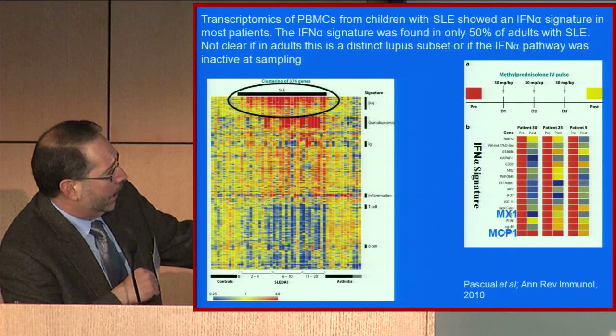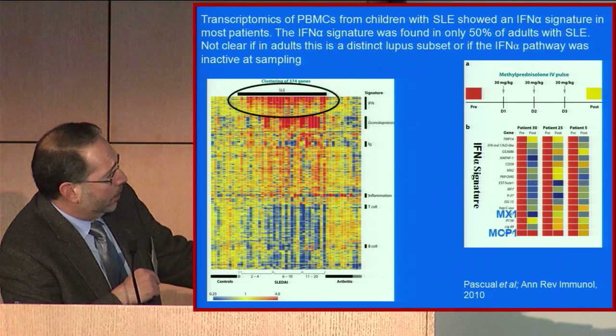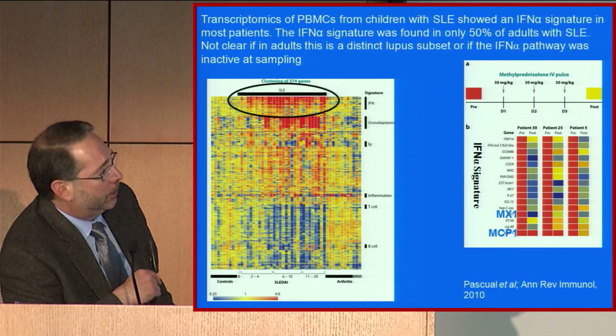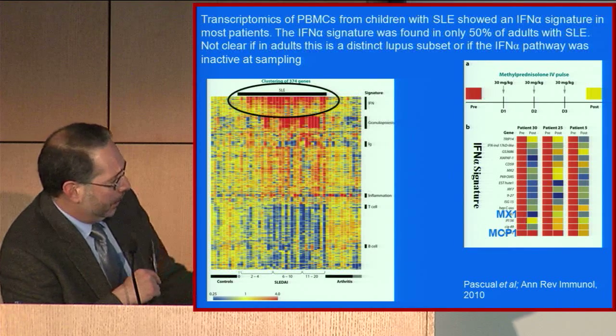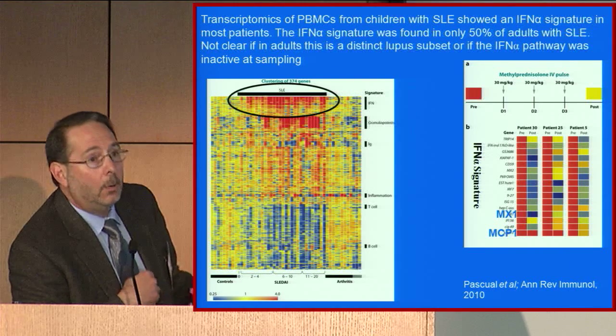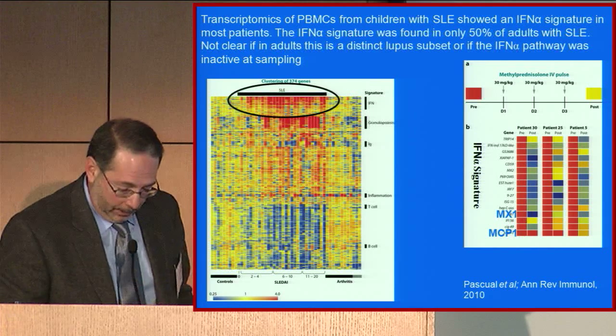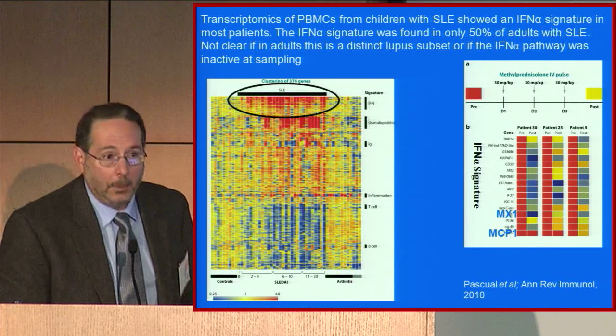Also from this work, you can see three examples of three different patients who were treated. This is before treatment, and then with high-dose corticosteroids, and you can see that the interferon alpha signal turned off in at least two of the three patients. I've also picked out a couple of genes that I think will find some relevance later in the talk when we talk about proteomics, just to keep this integrated and to show that these methods are complementary to each other.